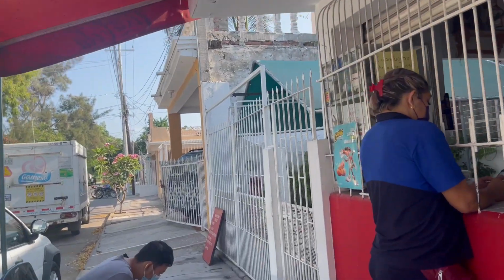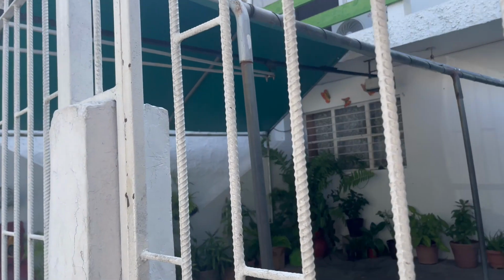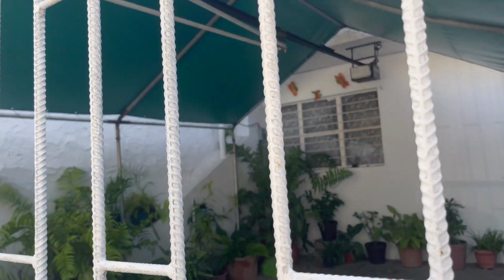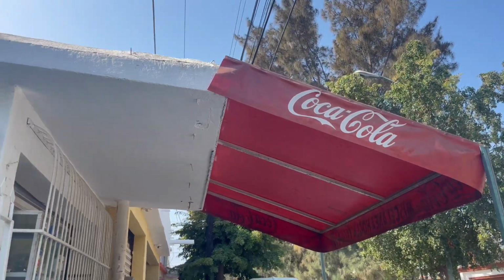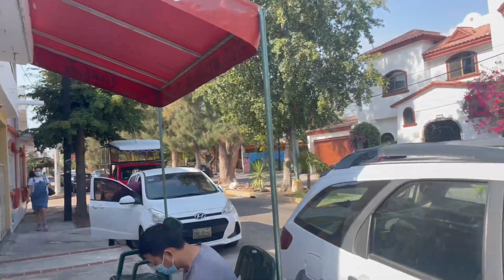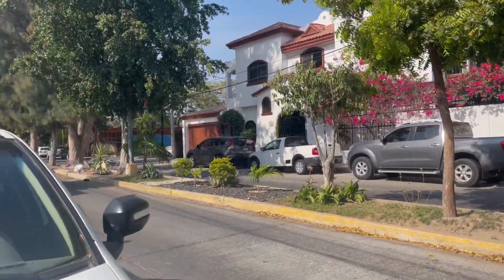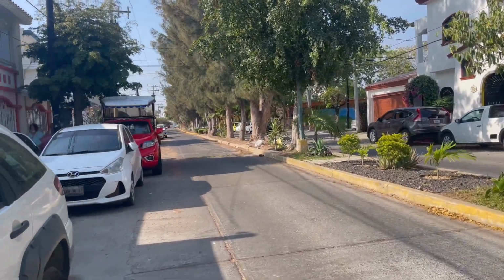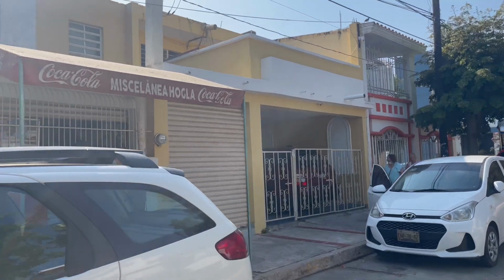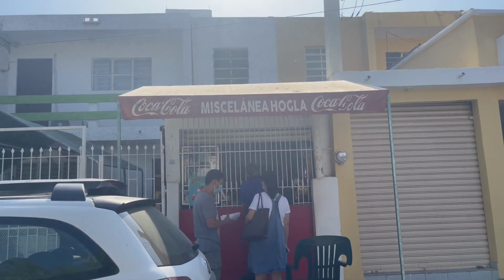And this is it. Right in here, we're gonna wait for her to let us in. Oh, maybe she's not letting us in due to COVID, but this is her. She's gonna do her paperwork right here. Let me walk across the street so you can get a good look at the place. So this is where you're gonna go if you want her to do your paperwork.